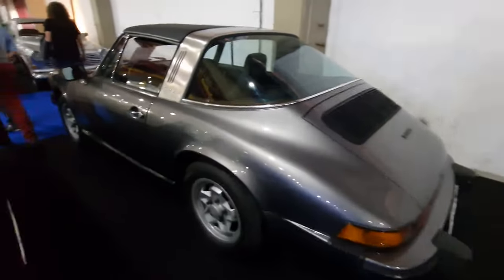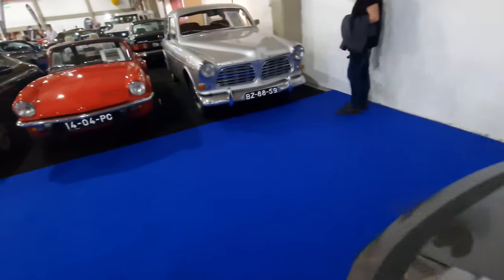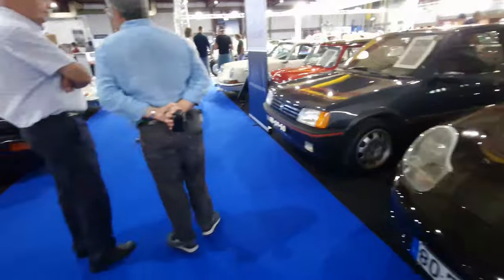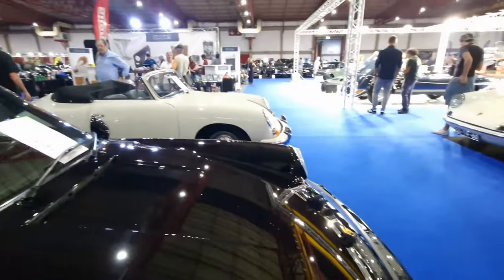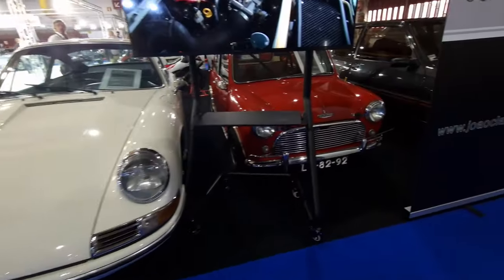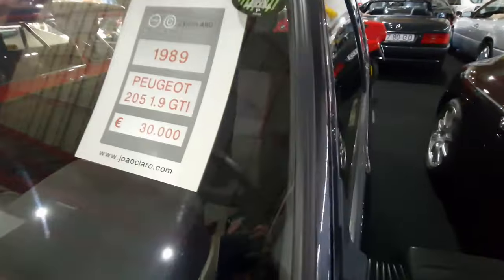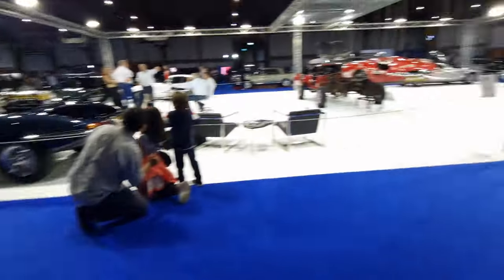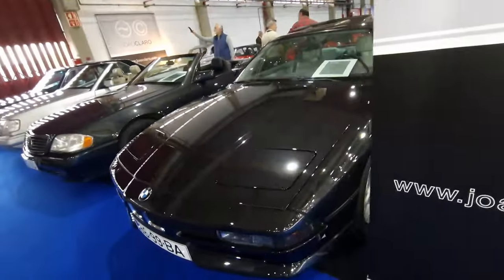In some countries it would be like a fortune, and although it's expensive for me, for people in other countries it's actually not bad. Check out the price on this. This is the 1.9, so they're quite rare. I think it's the year that they built the most cars in this expo, so it's the biggest one ever. That's why it's a bit cramped.